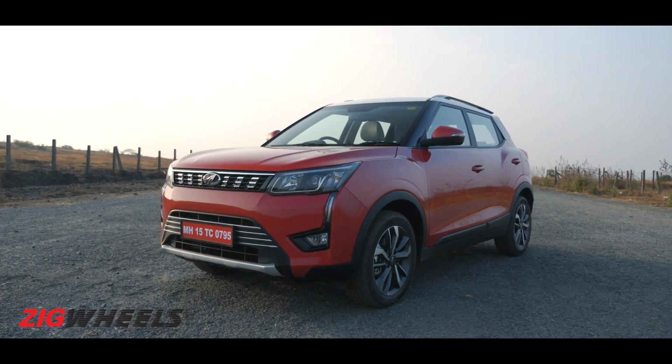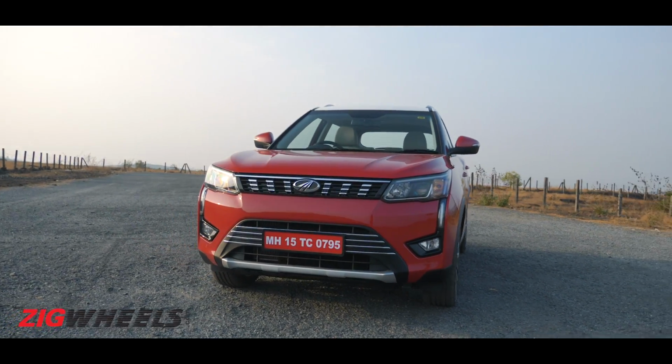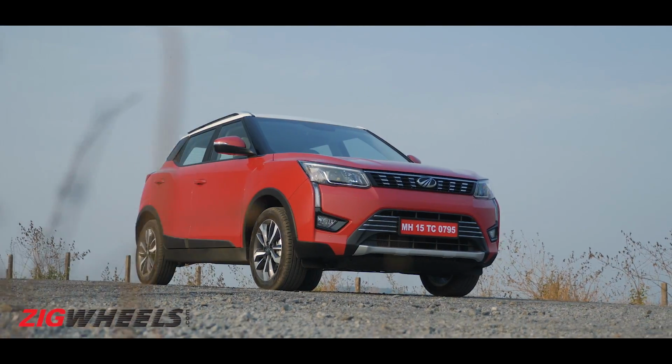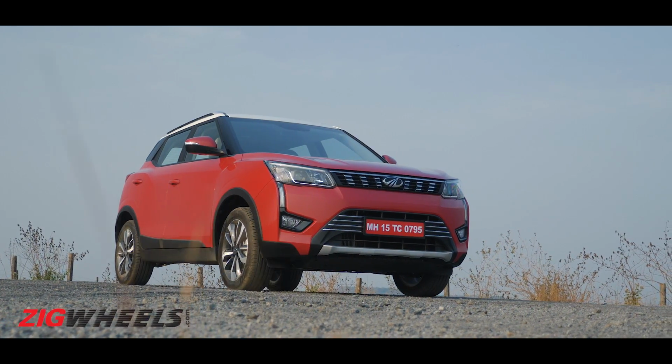And now that I've told you what makes the XUV tempt your heart, I'm now going to tell you what will make your head think. There are a few obvious misses and they're all about the interior.